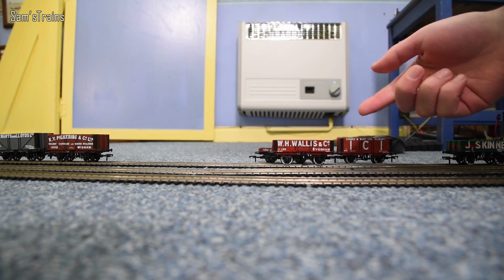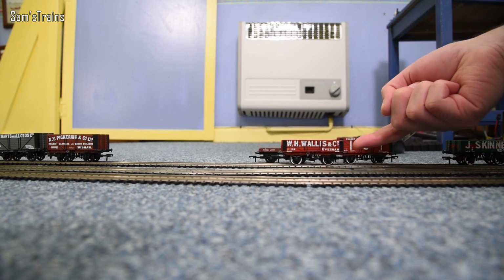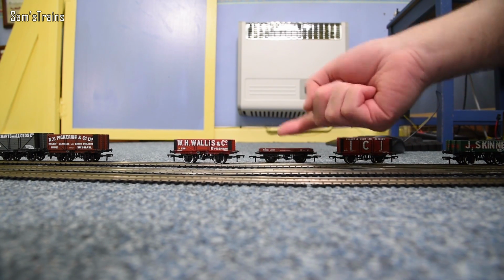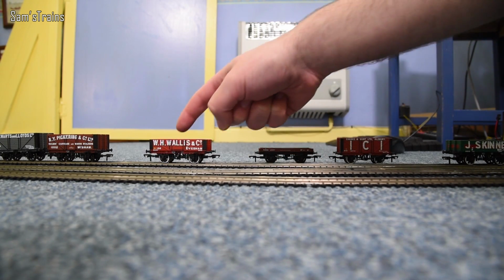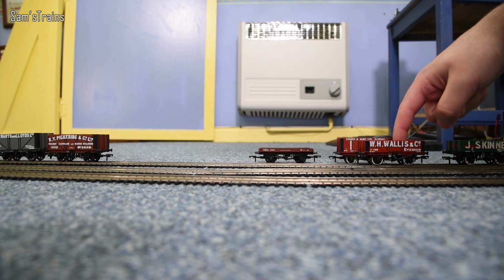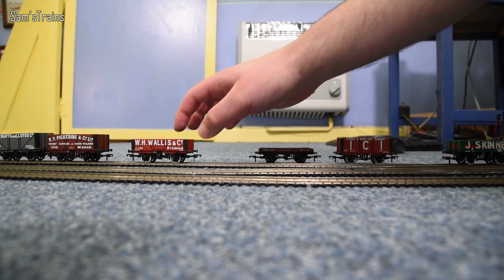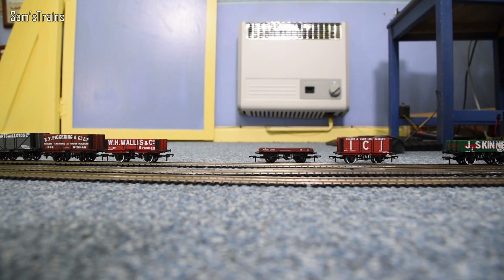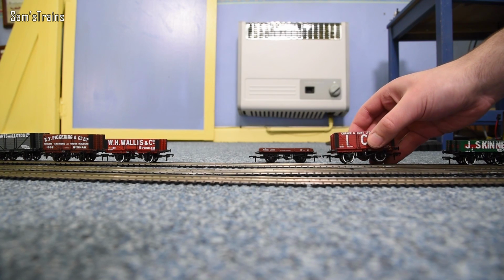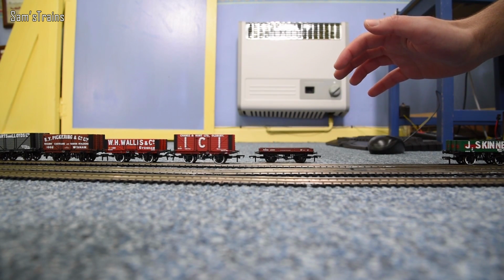Pop that on. Straight away then I am seeing that this is not a very freewheeling wagon. Remember the Hornby and Oxford ones? Yeah, they were rolling for England. This one, push it as hard as you like, it stops very suddenly. Not very good. How are the couplings? Well, the couplings seem to be at the right height, which is good. Let's see if the ICI one's any better. Yeah, that one's slightly better.